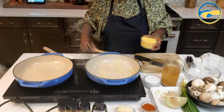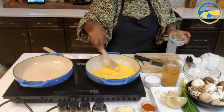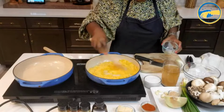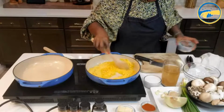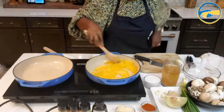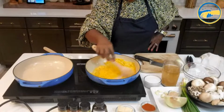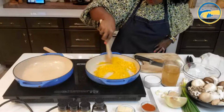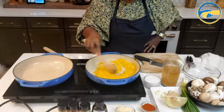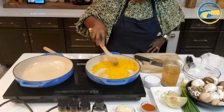Okay, now I'm going to take my cornmeal. I have a cup of cornmeal. Just mixing that in, the butter and the onions. Kind of toasting the cornmeal a bit, actually, is what this is doing. Coating the cornmeal with some of that butter and the onion and the garlic.